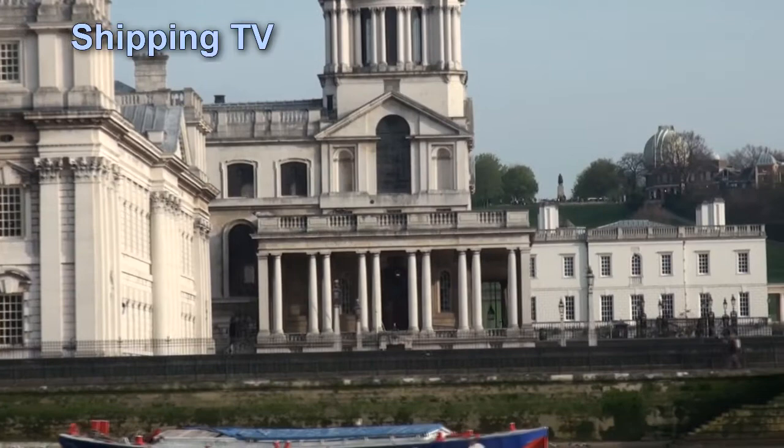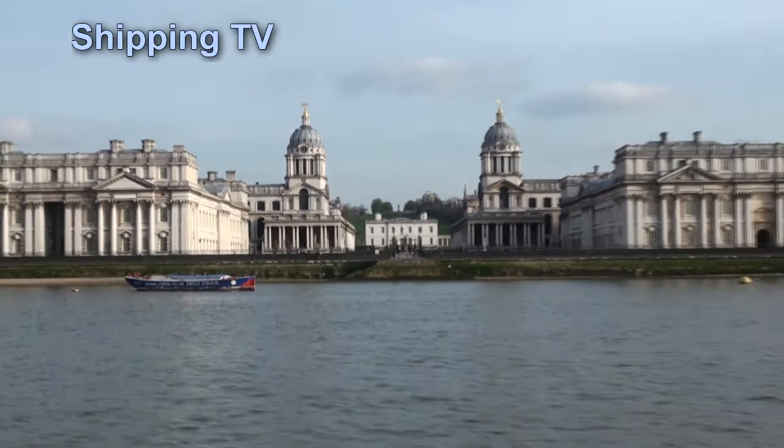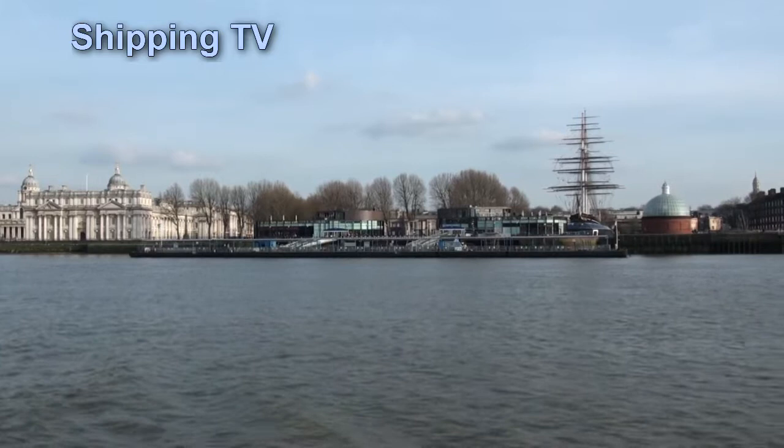Now we pass Greenwich and the Cutty Sark before we get to the purpose of our journey: Deptford Creek and Brewer's Wharf. No beer this time, just hundreds of tons of sand and stone.